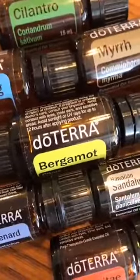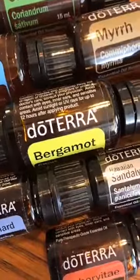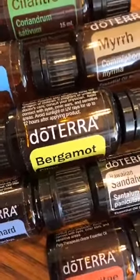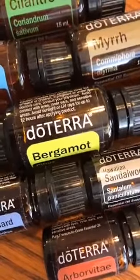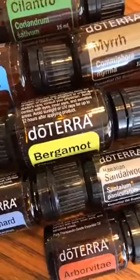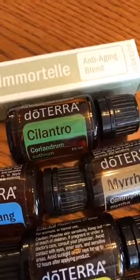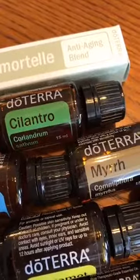Bergamot. It is emotionally known for self-acceptance. Its physical components are any mind, body, and even outside stressors. Its big support physically is for stress, all sorts of stress. Then cilantro. It is emotionally known for releasing control, and its physical support is for anxiety and cooking.